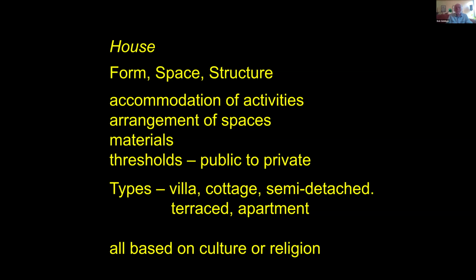And then we come to the house, the part that we're most familiar with. But we need to analyze this carefully. And as in all architecture, it's about form and space and structure. The form being the three-dimensional appearance of the house, the space being how the spaces are used, and the structure, which should be expressed so that we can see clearly how this building or these buildings are constructed.